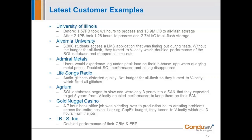So with that new environment, these database applications took 4.5 hours to run, and they processed 13.9 million IOs to do that. 72 hours later, after installing Velocity in their environment, look at this. Instead of 4.5 hours, it took 1.5 hours, and we processed 2.7 million IOs versus 13.9 million. And in that 1.5 hours, we processed another 0.5 terabyte of data. I mean, unbelievable results here.